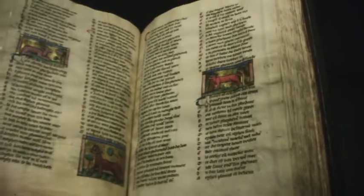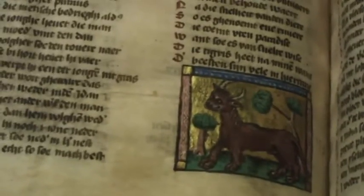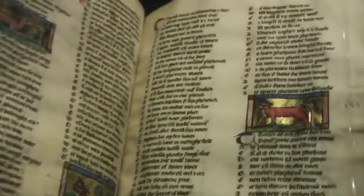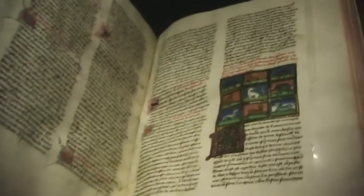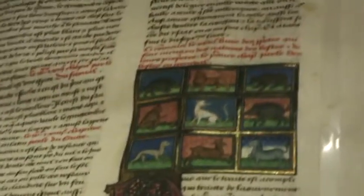This is from the Netherlands, 1430. Another encyclopedia. On the left is a tiger. Bread with nine animals, French, 1400, also in the encyclopedia. This is the beginning of the section. Animals.